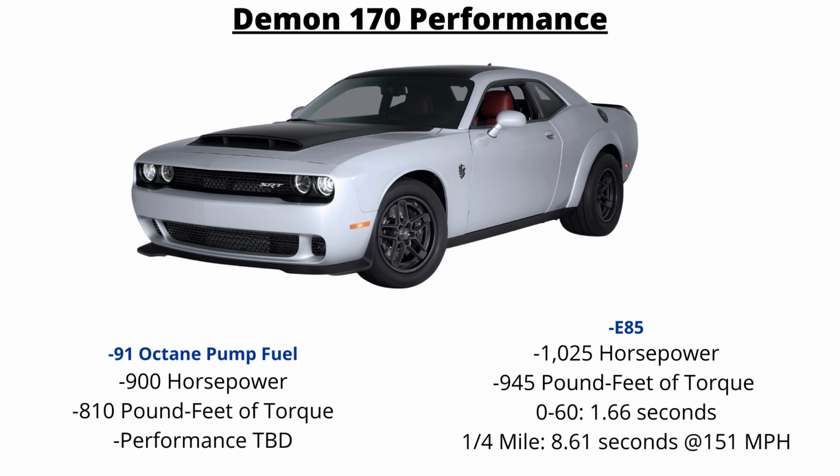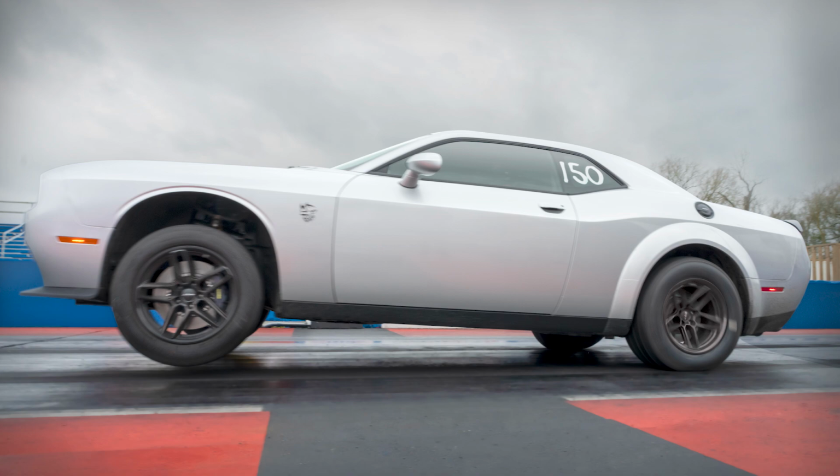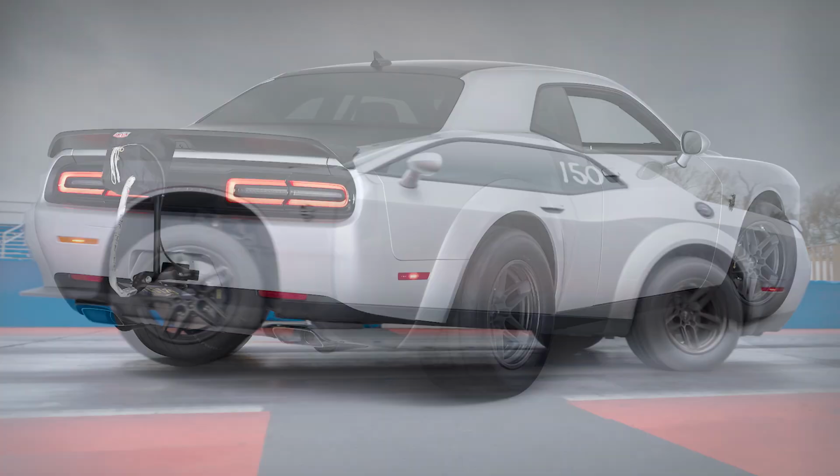So what can it run? Dodge claims that on a fully prepped surface with E85 in the tank, the car is good for a 0 to 60 time in just 1.66 seconds and the quarter mile in 8.61 seconds at a stunning 151 miles per hour. However, numbers on the street with regular gas aren't yet released, and it can be outfitted with a parachute from the Direct Connection catalog, something they showed off at the release event.